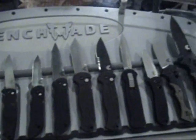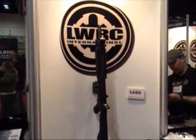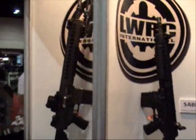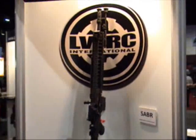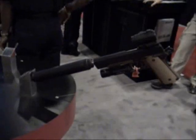Now, I'm not a knife guy, but if you're a knife guy, there's a ton of them here. Benchmade, Spyderco, and little boutique outfits like Tops Knives. They're it. I also had the opportunity to talk with the folks at LWRC, which were strong contenders for the Infantry Automatic Rifle program. I'll talk a little bit more about that in some later postings.